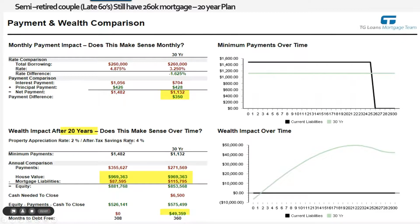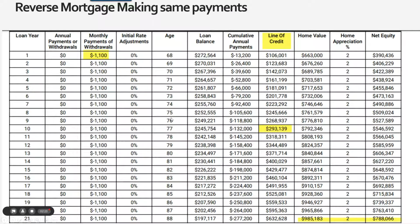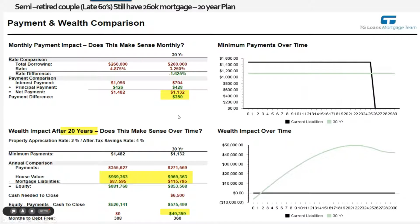All right, so let's look at this over a 20-year period. If we assume a 2% rate of appreciation, the home value has now gone up to about $970,000. They still owe $115,000 on it because they're, of course, making those payments. They are ahead of the game because they've saved that cash flow, so that's a good thing. And then let's look at a reverse mortgage. On the forward mortgage we have payments at $1,132, required payments. So they have to make the payments.